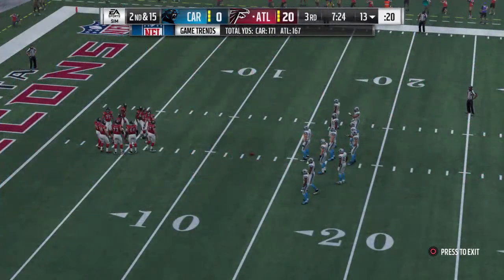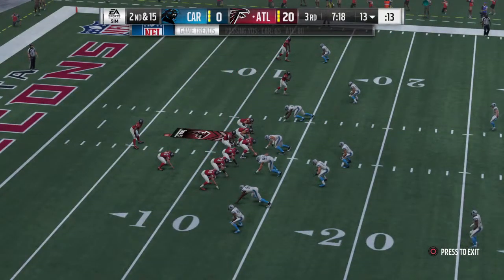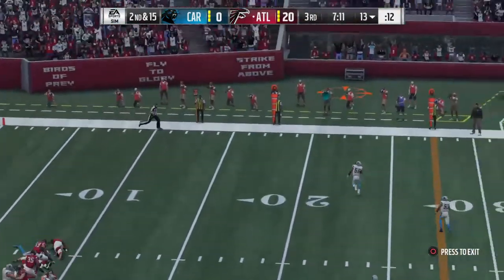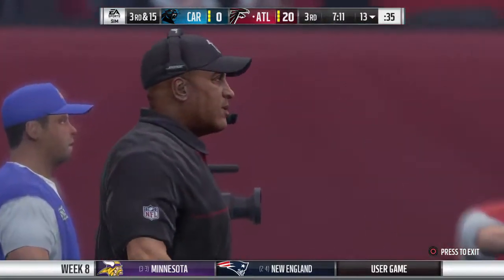So the defense has put them in a tough spot. It's second and long. Come on, let's go. Looking to throw. Joseph. And seeing nowhere to throw, he chucks this one away from harm. Incomplete. Now it's third down.